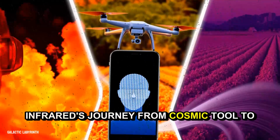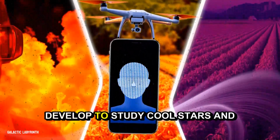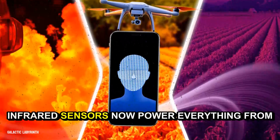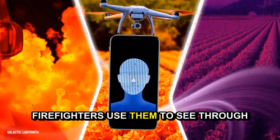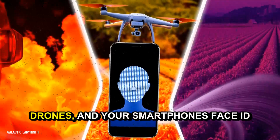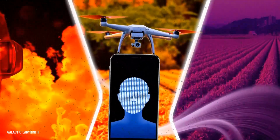Infrared's journey from cosmic tool to everyday essential might be the most surprising. Developed to study cool stars and dust-shrouded galaxies, infrared sensors now power everything from night vision goggles to touchless thermometers. Firefighters use them to see through smoke, farmers monitor crop health from drones, and your smartphone's Face ID relies on infrared dots to recognize you in total darkness.